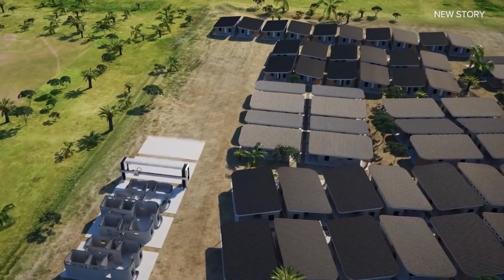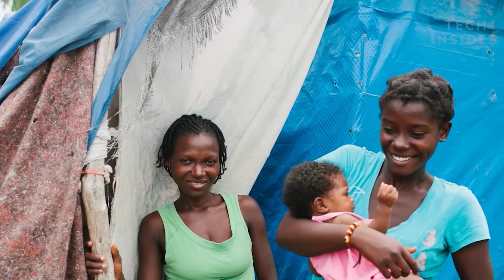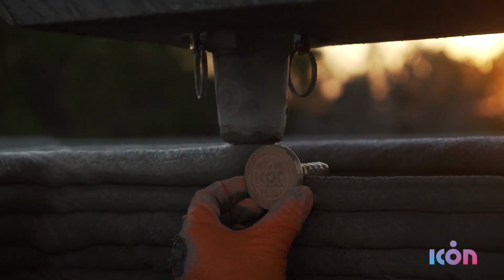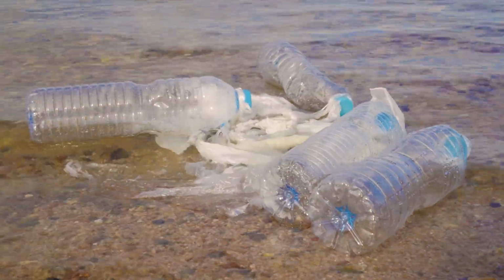All for around $4,000. The group's next goal is to print hundreds of these houses in impoverished regions of El Salvador, ensuring that those who live on less than $200 a month have safe and comfortable shelter at last. If they can pull that off in El Salvador and elsewhere, that will simply make the Vulcan's work even more satisfying.